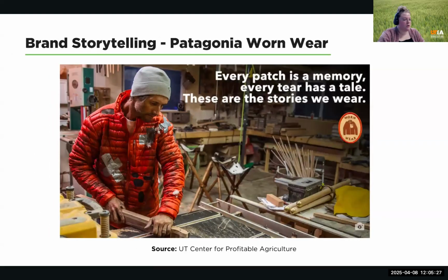They also do another really good job of continuing to tell that brand story through what they call Patagonia Worn Wear. And this says source Center for Profitable Agriculture on that. Ignore that. I copied this slide from another one.